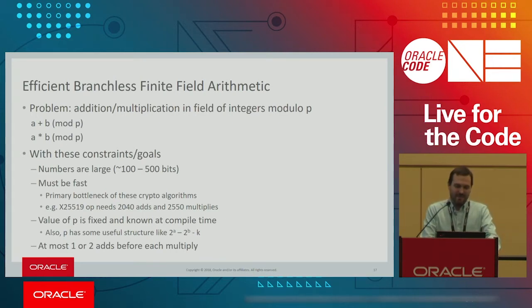So for example, for X25519, a single key agreement operation, you have to do 2,040 adds and 2,550 multiplications. And these are big number multiplications and big number adds. The value p is fixed and known at compile time, which is actually pretty helpful. It also usually has some useful structure, like what I've shown there, and a little bit later, I'll talk about how you can use that to improve performance. And also the actual arithmetic that you have to do, for example, the elliptic curve arithmetic, only requires 1 or 2 adds before each multiply, which it's not obvious how that would be helpful, but I'll explain later how it can be.